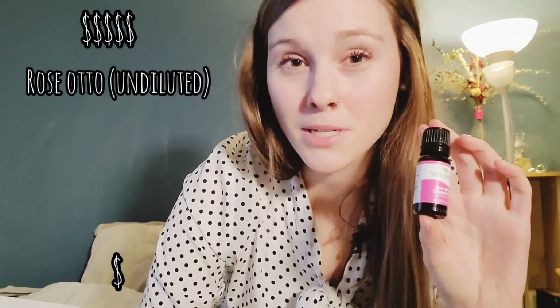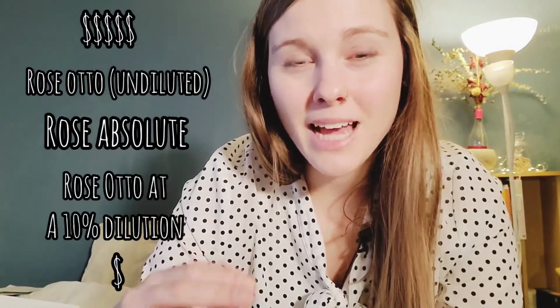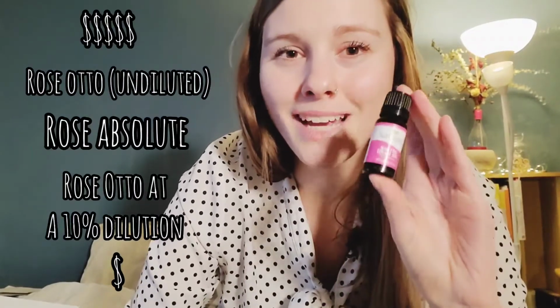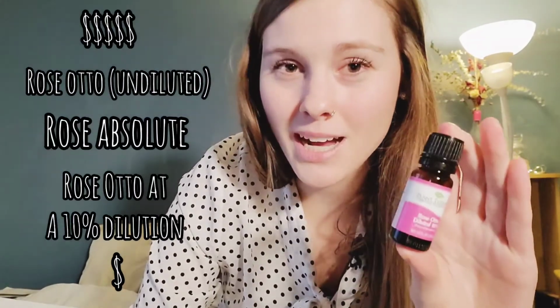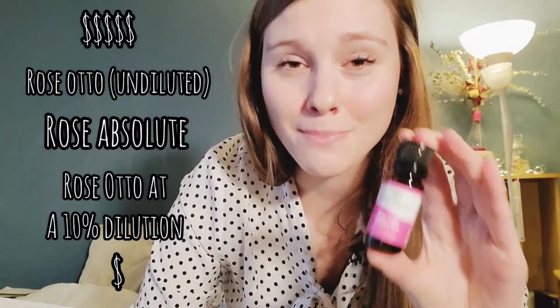Which one's more expensive? Which one's less expensive? The most expensive one is going to be Rose Otto, but 100% pure, undiluted. Then less expensive than that, we're going to find Rose Absolute. And then again, less expensive than Rose Absolute, the most affordable of all will be the Rose Otto diluted to 10%. So this is what I like, because buying this pure undiluted is super expensive.